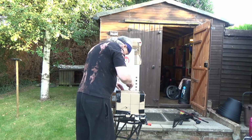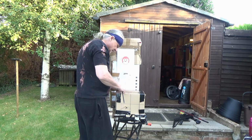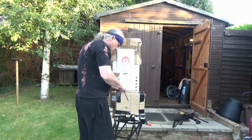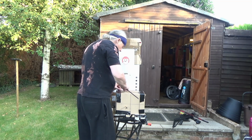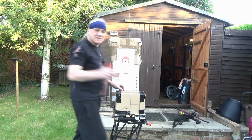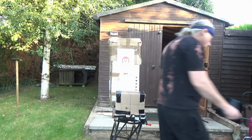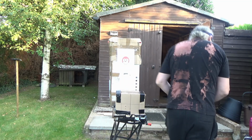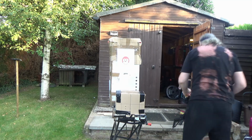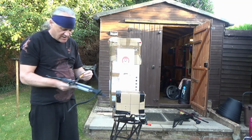Right, the tip's just visible there. So it's gone through 1, 2, 3, 4, 5, 6, 7, 8, 9, 10, 11, 12, 13, 14, 15, 16, 17, 18, 20, 21. It's gone through 22 sheets of cardboard. And I'm quite surprised. So much so that I'm going to take a second shot with this, see if anything different happened.